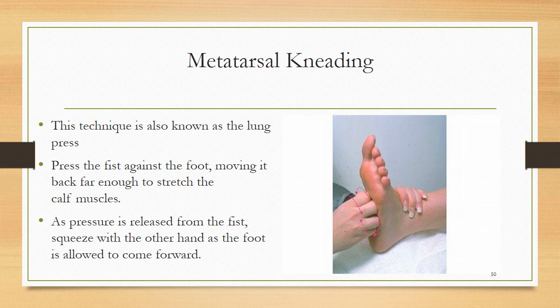Press the fist against the foot, moving it back far enough to stretch the calf muscles. As pressure is released from the fist, squeeze with the other hand as the foot is allowed to come forward. Repeat several times on each foot.